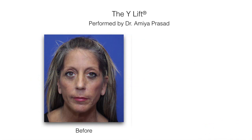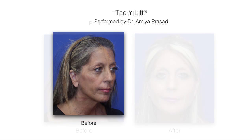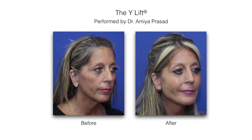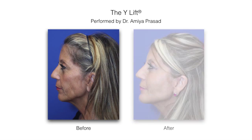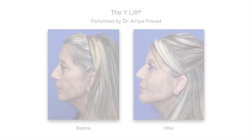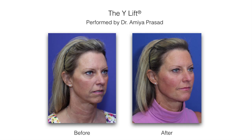Now, the Y-lift on the face is essentially focused on improving cheekbone definition, the vertical part of the jawbone definition, the angle and the jawline improvement, and even can create the effect of a chin implant. When combined, it can have the effect of looking like a facelift.